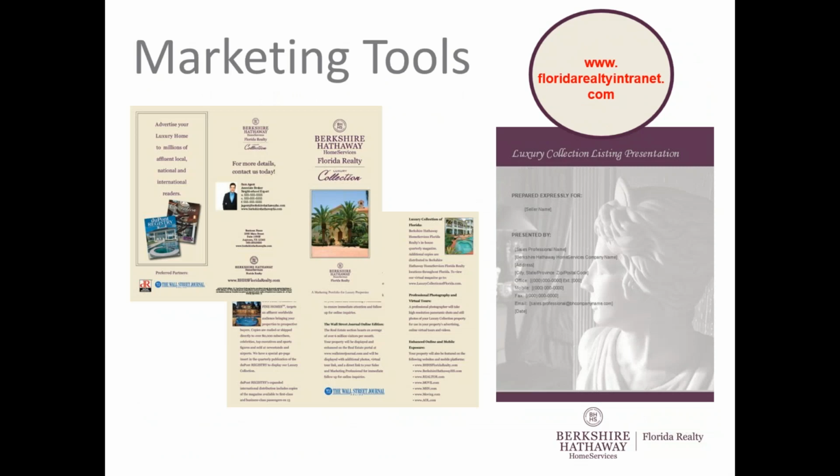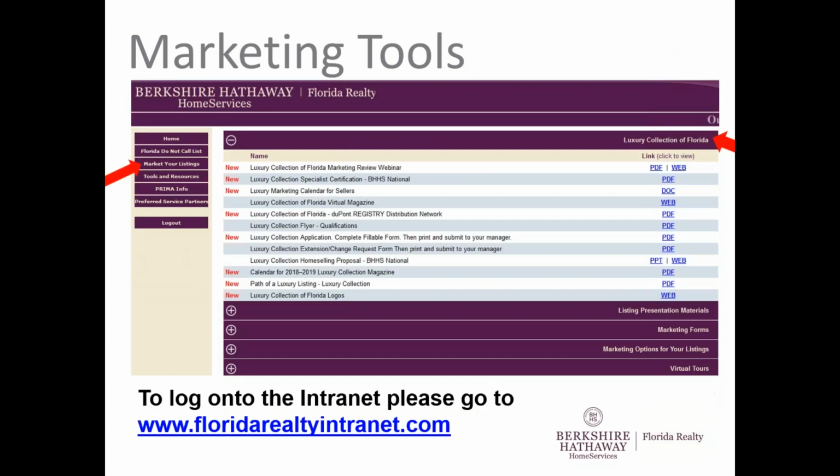Other customizable marketing tools that are available to our sales professionals are trifolds, which are printed by Express Docs, whereas the Luxury Collection Listing PowerPoint presentation and marketing calendar is available for you to download from our company's intranet on floridarealtyintranet.com.